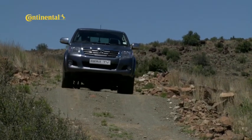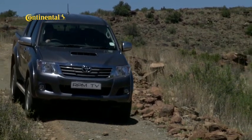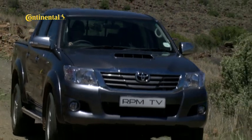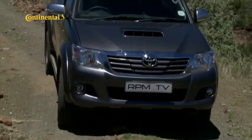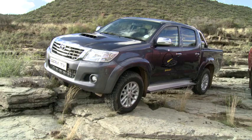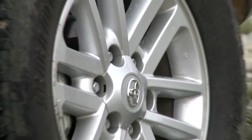Indeed, the Hilux is arguably the most successful bakkie on the South African market and one of the pioneers of the double cab segment. It remains a top choice for those seeking a combination of workhorse practicality, all-terrain leisure capability and, in many cases, day-to-day commuting. We've chosen the 3-litre turbo diesel D4D Raider Automatic for this test.